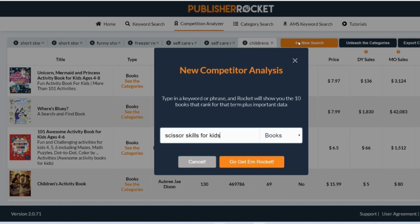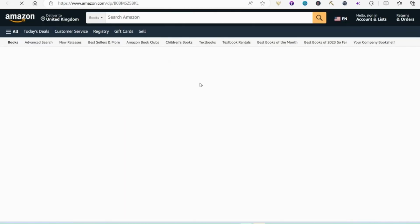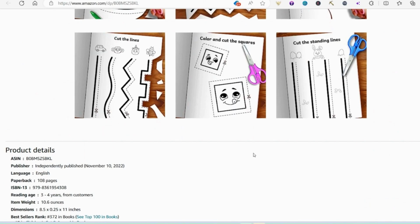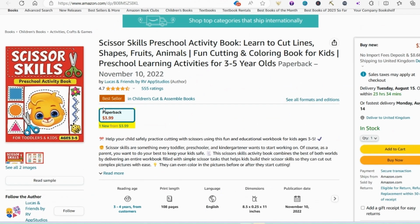Okay, let's check out some different niches that you might choose with kids' books. So here we've got scissor skills for kids. I've gone with, wow, $12,000 a month on this one. It's less than a year old. Let's have a little look at it. Again, independently published, good A plus content. It's very clear from the cover what it is. It looks professional. This would be a good niche. And it's making $12,000 a month.